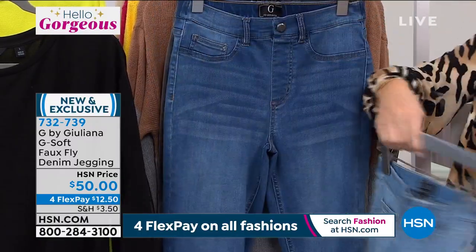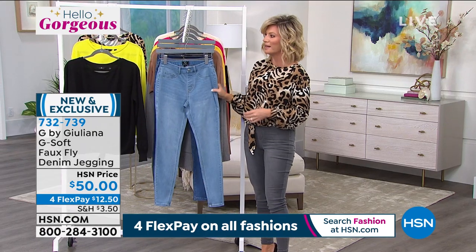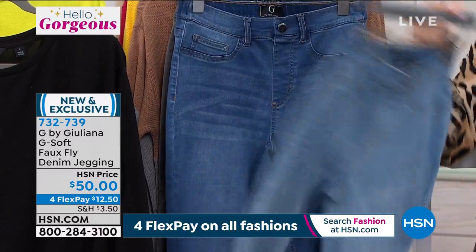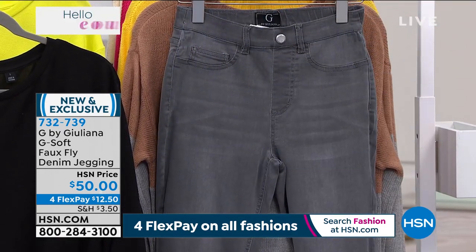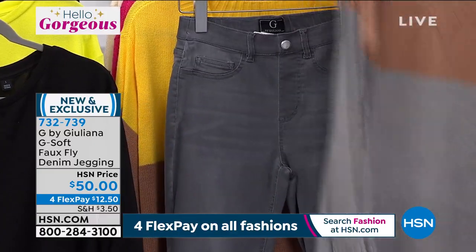So here it is for you. We're gonna go through the shades. And the lightest shade, sorry, I don't have my card. This is what we're calling our indigo sky. Then right behind that, dusk. Look at the beautiful whiskering. And then gray fog is my favorite. And I'll share with you why. We're gonna be talking about a lot of fun tops coming up.